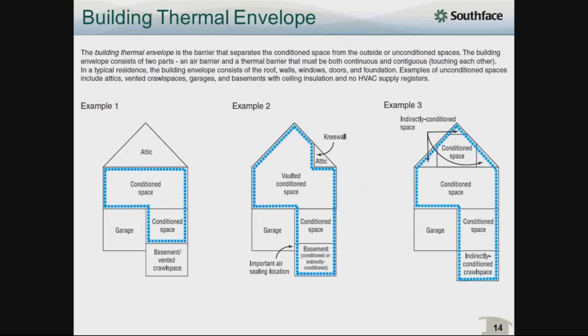Yeah, and we're going to be talking about, we already have been talking about air sealing the building envelope, and we just want to go over a couple basics to make sure that we all understand what we're talking about. The building thermal envelope is essentially the barrier that separates the conditioned space from the outside or unconditioned space. It's basically comprised of two components, your air barrier and your insulation, or you could say your pressure boundary and your thermal boundary.